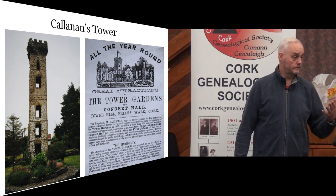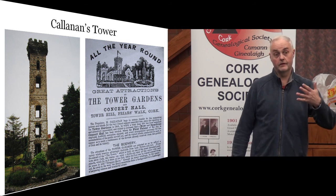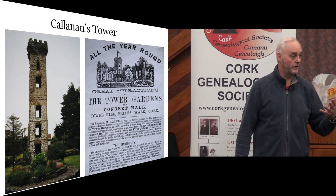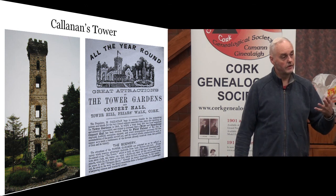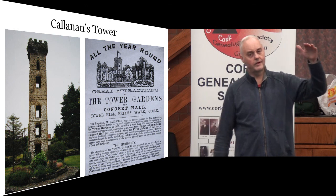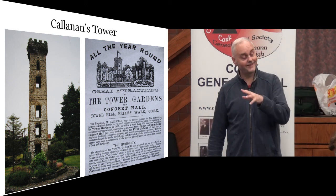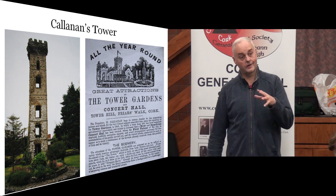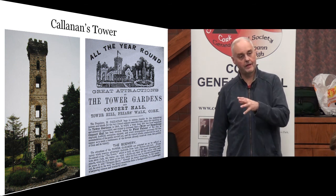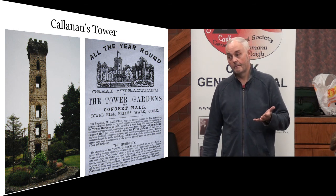Listen to what I've said there: a lot of that stuff would have been for the middle and upper classes. These kinds of entertainments and activities would have been done by a more middle and upper class level of people. But these gardens were not in that kind of location, so wouldn't have attracted those kind of people, if they were there at all, as they say. The tower itself, we know, was there.